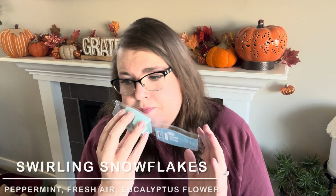Then I just had a craving for this scent. This is one that is out of season right now. It's not available, and probably won't be available again, honestly. This is Swirling Snowflakes. This was from the holiday bundle last Christmas, and I don't think we're going to see it back. It's not coming back this year to my knowledge. It didn't make the catalog. We probably won't see this again, unless it's in a flash sale.